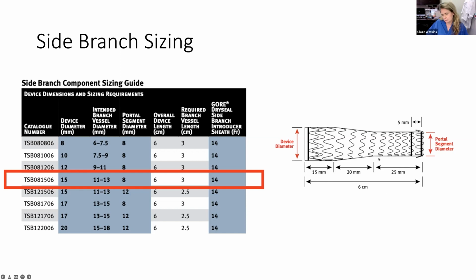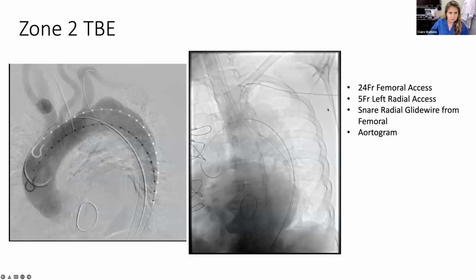About 25 millimeters of the side branch goes within the portal, and the rest kind of makes the curve out into the side branch, and this bigger part here is your sealing zone that is your 15 millimeter diameter.